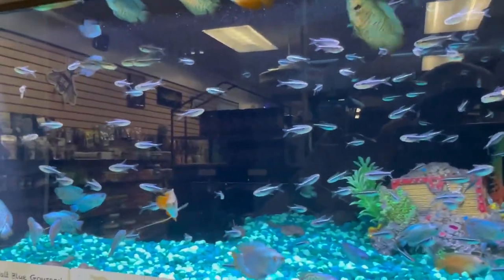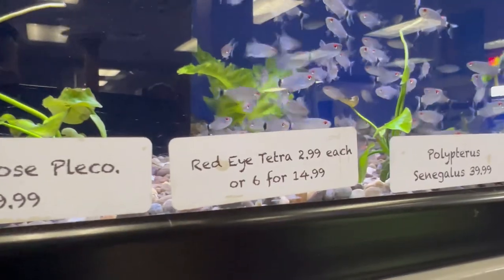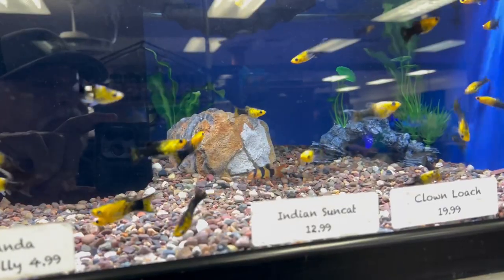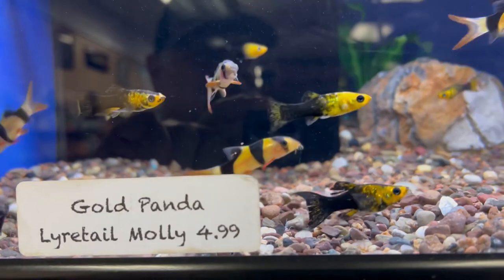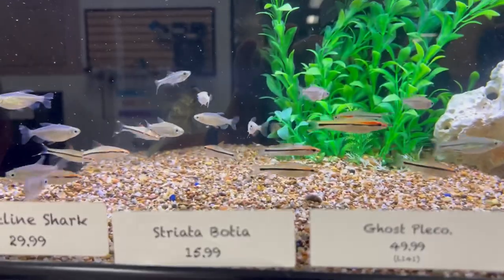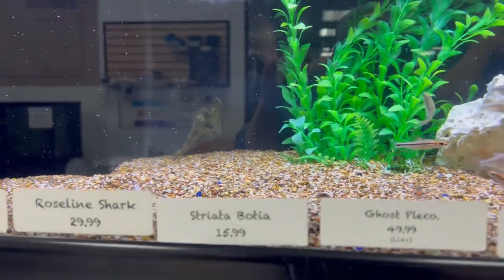Big selection of tetras and big selection of community fish, some nice gourami specimens. They always have a lot of those red-eyed tetras, really pretty puffers. These golden lyre tails, gold panda lyre tails. Some nice clown loaches in there too. If you're looking for a community fish, no scarcity of them here.